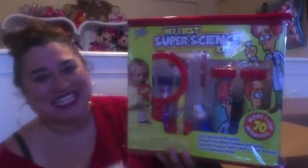And so as you can see, My First Super Science Kit. Ooh, it has a magnifier as well, which I didn't realize. It's going to help conduct electricity, it says. What else? Grow amazing snow. Very interesting stuff here. And yeah, this is all for a pre-K student. I never did this in pre-K. Actually, I didn't go to pre-K. So, oh well. This should be very interesting.